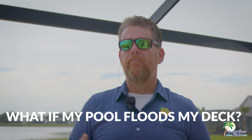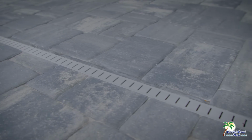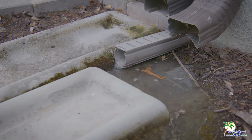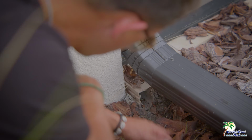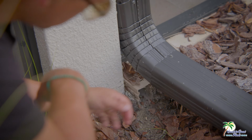Dustin, if I don't drain my pool, it's gonna overflow on my deck. You guys have multiple avenues to get rid of water. Your deco drain's gonna go along your house. It spits outside into the yard. Your deck is pitched away from your house. Water's gonna flow through your screen and get outside of your pool cage. Make sure your deco drain and downspouts are clear. Make sure water can freely leave the deck.